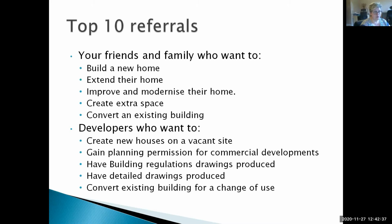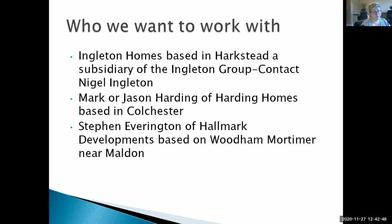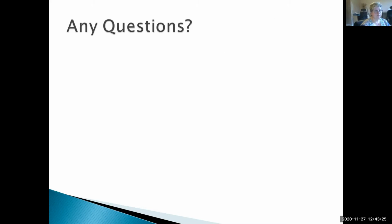So hopefully that gives you an overview of one element of what we can do. And any questions, let me know. So that's it. Basically, I've got a couple of people I'd also like to try and contact if possible. It's a company called Ingleton Homes who we'd like to work with, who obviously do housing. Harding Homes, based in Colchester, again, they do quite a bit of housing. I'd like to connect with them if possible. And another housing developer based in Wood and Mortimer called Hallmark Development. So if anybody happens to know any of those people, that would be very useful. And that's it. Anyone with any questions, let me know.